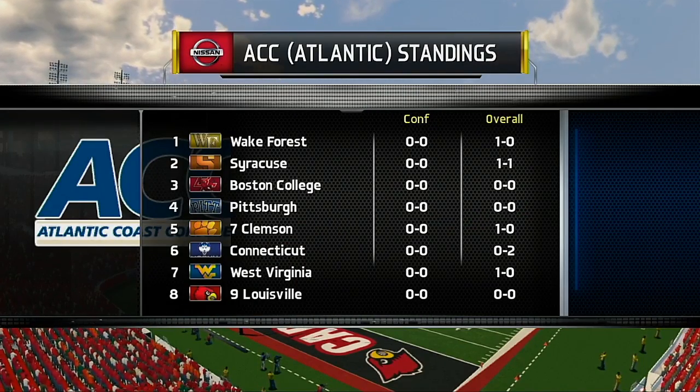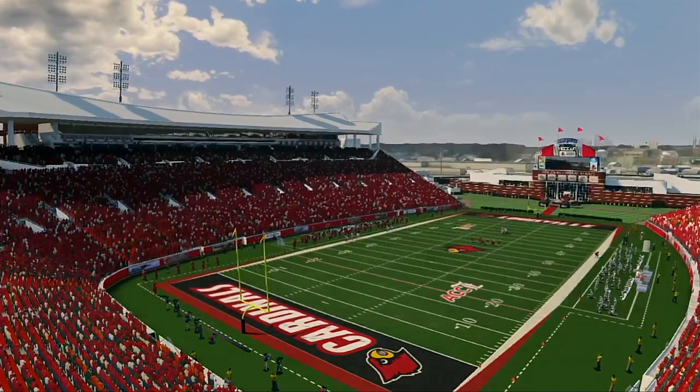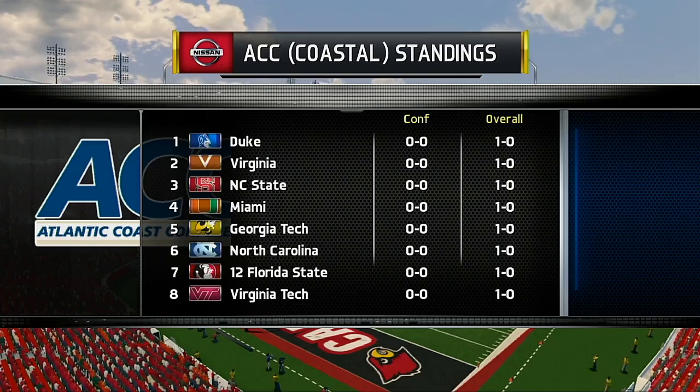Time for some early season action in the ACC. We've done all we can do here. Time to tee it up. Let's send it out to Brad and Kirk for the call. David and I will be with you at halftime.